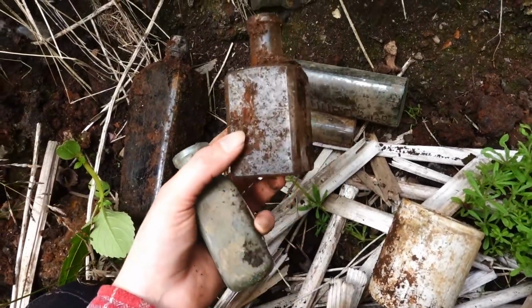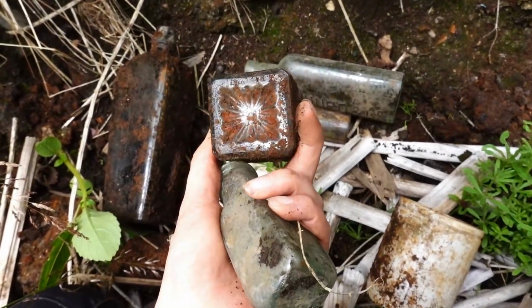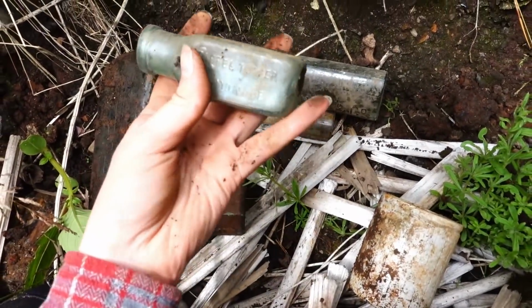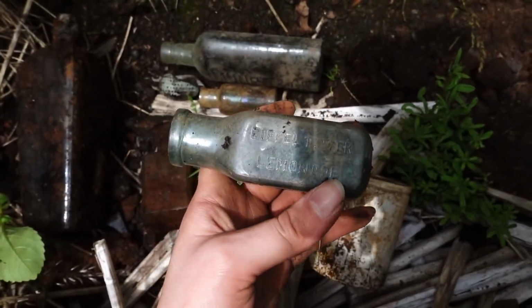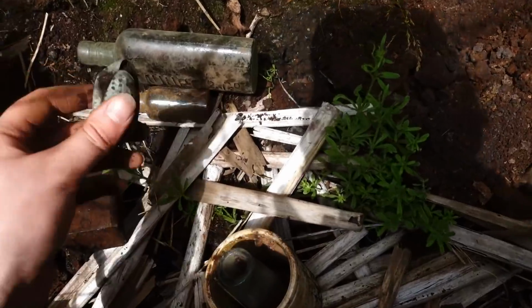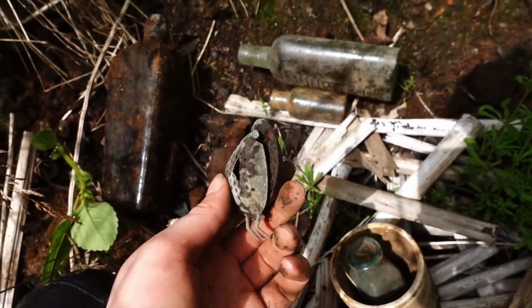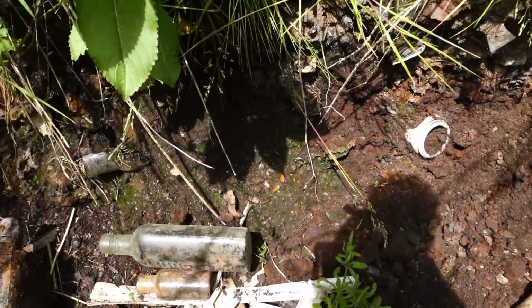But I've also found this perfume bottle, which is quite nice. And I think the only bottle I'm going to take out of this lot is this beautiful little Eiffel Tower and this marmalade jar. Oh, and I think I might take the tea strainer just because. But some amazing bottles, and I wish we had room to take them all.